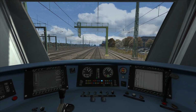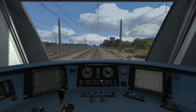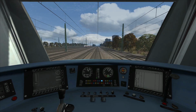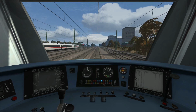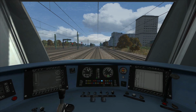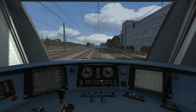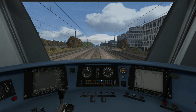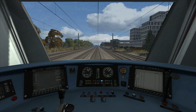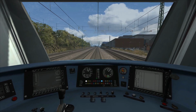We're now reaching 120 kilometers per hour at this point. It's just a case of trying to move the power handle to balance it so that we don't accelerate or lose too much speed. Coming up in a moment is an up 1 in 125 gradient, which will cause us to lose a little bit of speed. And then the gradient will level out for a brief moment before going down at 1 in 125.